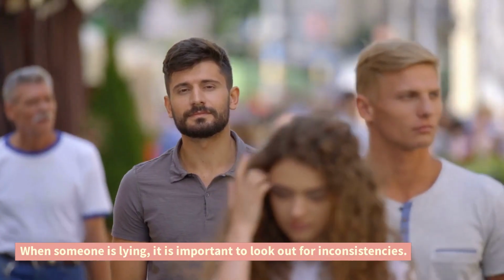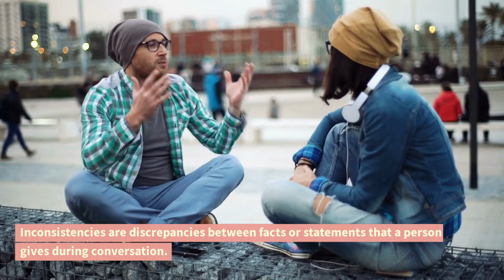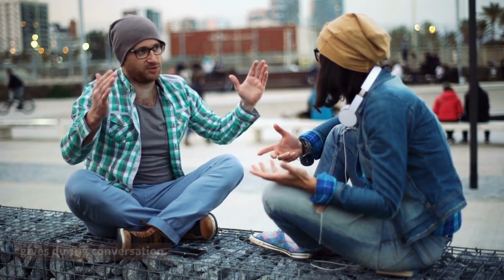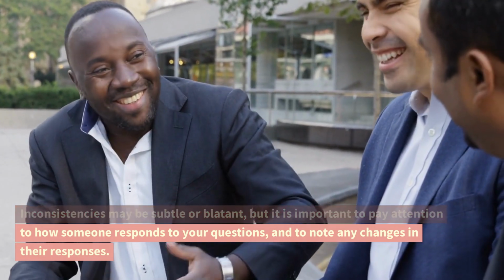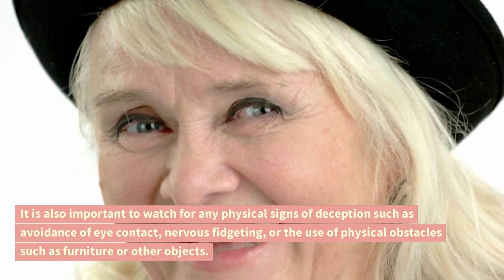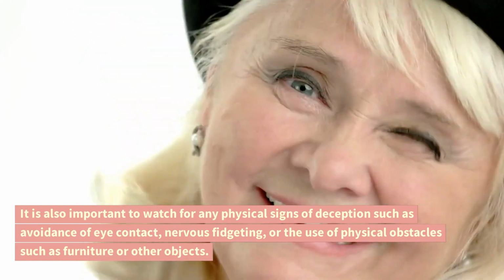When someone is lying, it is important to look out for inconsistencies. Inconsistencies are discrepancies between facts or statements that a person gives during conversation. Inconsistencies may be subtle or blatant, but it is important to pay attention to how someone responds to your questions, and to note any changes in their responses. It is also important to watch for any physical signs of deception such as avoidance of eye contact, nervous fidgeting, or the use of physical obstacles such as furniture or other objects.